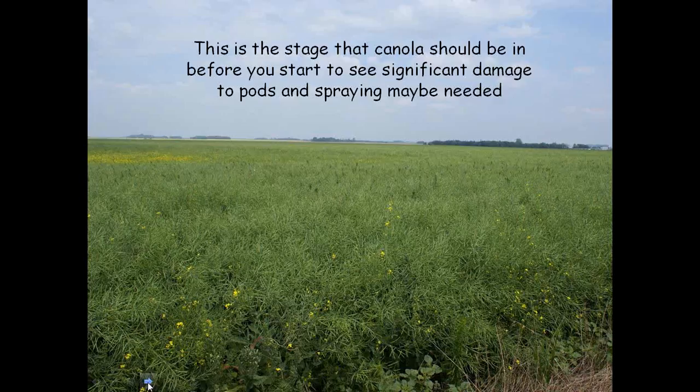And you can definitely see where it's podded really heavy. This is probably the stage or the timing where it would be best to be looking for armyworms, because this is going to be the stage where they can probably do some damage.